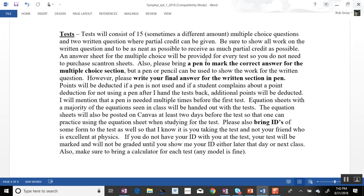You also need to bring a calculator. It doesn't matter what calculator, any calculator. It could be a fancy $150 graphing calculator or a $10 scientific calculator, as long as you know how to use it. That's an important thing. Some people don't know how to use their calculator when the test comes around, so make sure you know how to use your calculator for the test. You also have to bring an ID for the test, so you know it's you taking the test. You can hire someone to take the test for you.